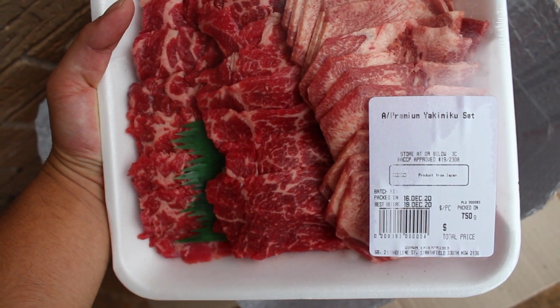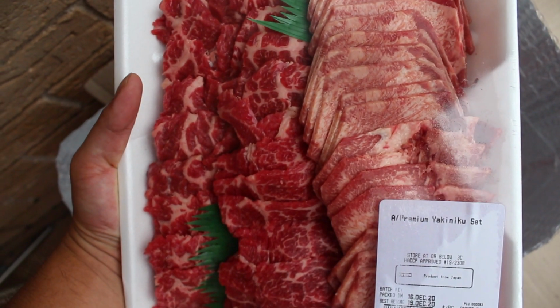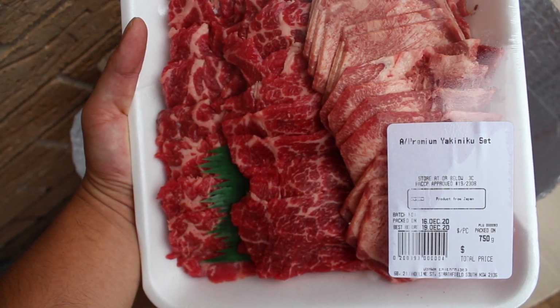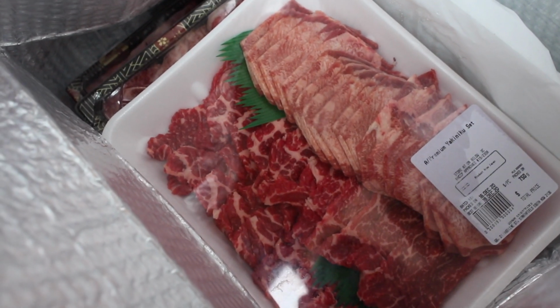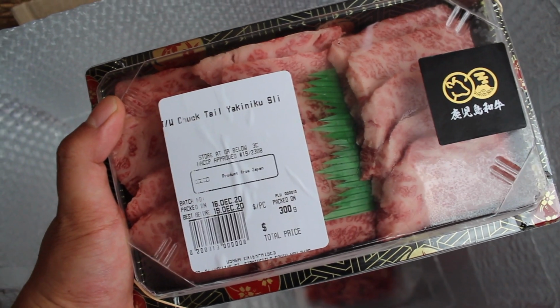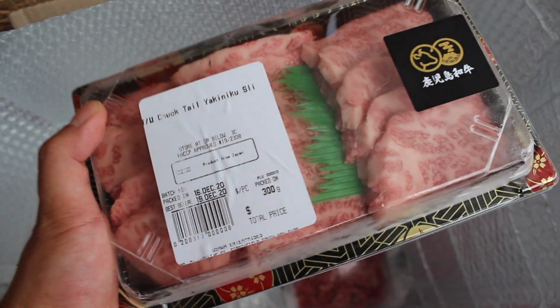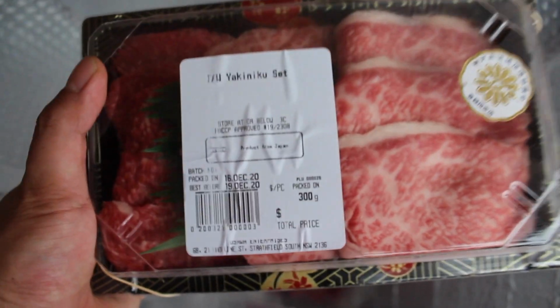Woohoo! So we have the Australian Premium Yakiniku set, and this comes with Karibi slice in flank steak, marble grade 7+, short rib or chuck rib meat, marble grade 7+ as well, and Wagyu tongue slice. We also got the Kagoshima chuck tail Yakiniku slice. Look at the marbling on that baby. And I'm so excited about this one.